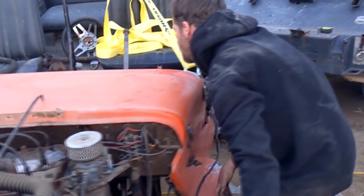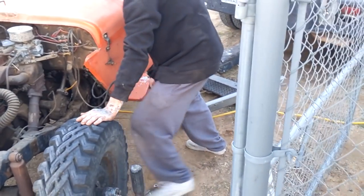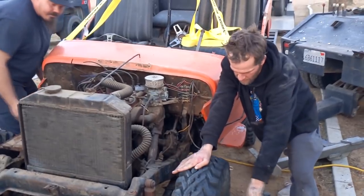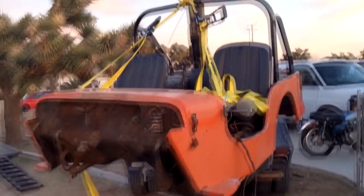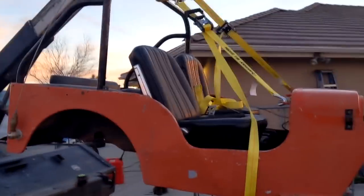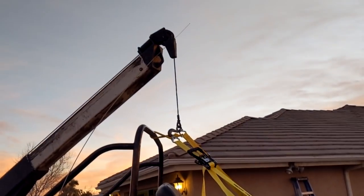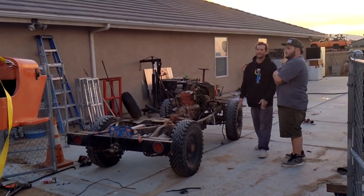Something's stuck though. We're trying to figure it out and it doesn't want to let go. So we're gonna keep wiggling and see what happens. Oh my. Well, it's off. Now we gotta wiggle it over there. It's just kinda spinning off in its own little world. There's the body.